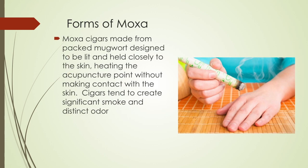There are a few forms of moxa that are readily available and easily obtainable by the public. Moxa cigars are made from dried, packed mugwort, and they're designed to be lit and held closely to the skin, heating the acupuncture point without making contact with the skin. Cigars do tend to create significant smoke and do have a distinct odor.